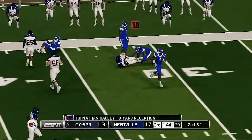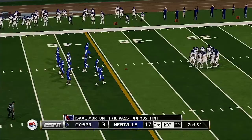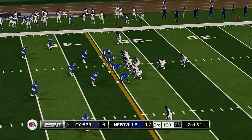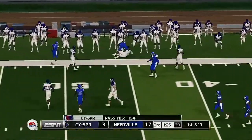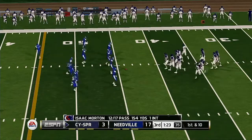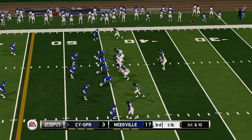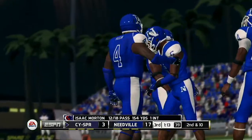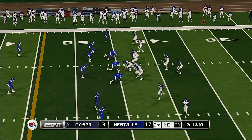Fires it out, and he is drilled at the 34-yard line. Short yardage situation here. It's second down and one. Calls it in as he's pushed out of bounds. Rid of this one. Second down, 10 to go. Ball on the 44-yard line.